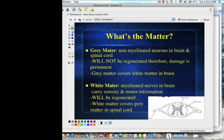Now, gray matter covers white matter in the brain. Now, the white matter has myelinated nerves in the brain that carry sensory and motor information, and white matter will actually regenerate. So that's a good deal. But the white matter covers the gray matter in the spinal cord. Okay, so that's the introductory information on this topic.